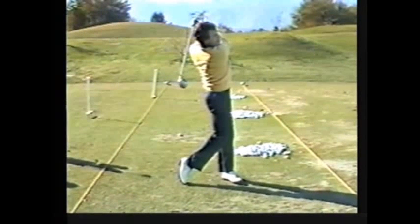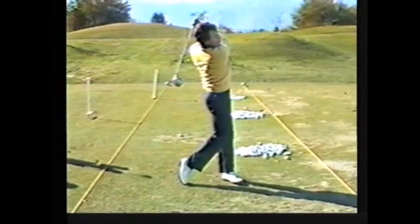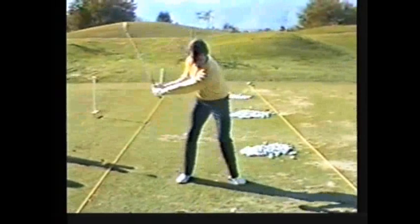What a terrific, balanced, relaxed finish that he puts on this swing. This swing is close to perfect, technically. There are so many good points about it. I'll tell you the highlights that I really like.